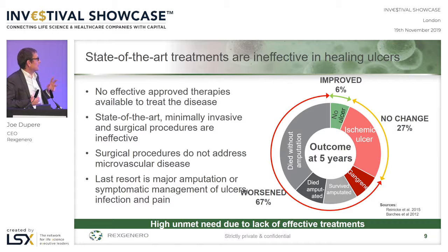So this is looking at the clinical outcome for patients who receive standard of care, so that's a bypass with an endovascular revision. If you look at the pie chart, you can see that at 5 years, 67% of patients worsen. Either they die, they're amputated, or they develop gangrene. A further 27% of patients will live with their disease, so they live with chronic pain and open wounds. And only around 6% of patients will improve as a result of therapy.